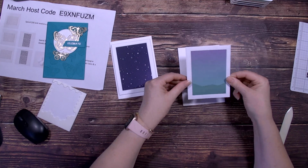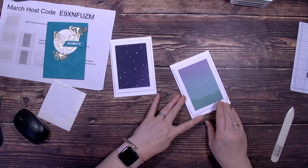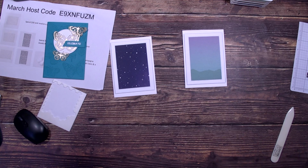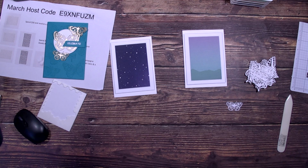That way. I've got a bit of adhesive around the edge. Alright. And then I'm just going to pull out some of my butterflies. I really wish I had found my glue dots though. That would be helpful right now. Nope, I'm not finding them. Not easily. Ah, there they are. Found them. Okay.